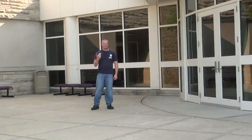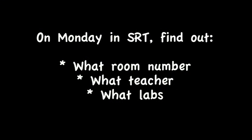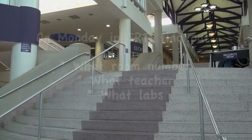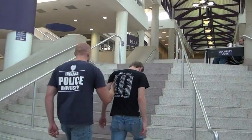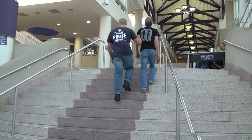Attendance will be taken in whatever activity you've been assigned to attend, and you'll know where to go during your SRT on Monday. Your teacher will have the list for the entire week, and you'll know what room number, what teacher, and what labs you'll be attending. So what happens if you don't show up? You'll be truant, and you'll have the same consequences you could have as missing any other period. So my suggestion is, just like I wouldn't skip any other class, I definitely don't plan on skipping Panther Plus.